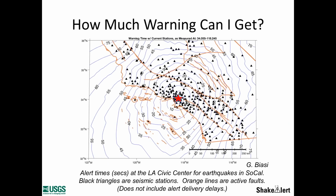So how much warning can you get? This is one way to characterize that. Again, the red stars in Los Angeles, and the contour lines indicate the amount of time you would get if an earthquake occurred on one of those blue contour lines. And so, clearly this shows you that the farther away the earthquake is from you, the more warning time you get. And it shows you a little bit about the impact of the stations and the station density on shore. Gets you more warning time than an earthquake that were to originate offshore.